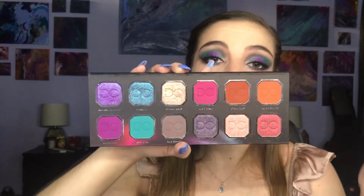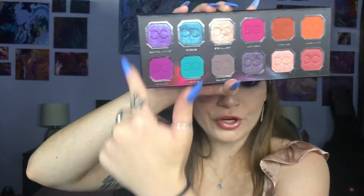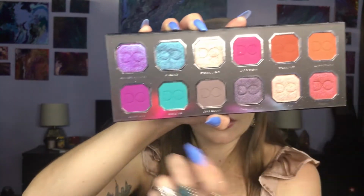And I feel like you can get a lot of looks out of this palette. I really do. I feel like you could get 3 or 4 looks from here, 3 or 4 looks from here, and then when you mix and match the shades, I mean, girl. This shade I loved. This shade, probably the 2 shades I used starting off, were gorgeous. They were so gorgeous. I love those so much.